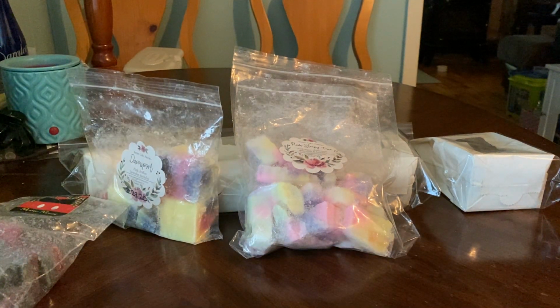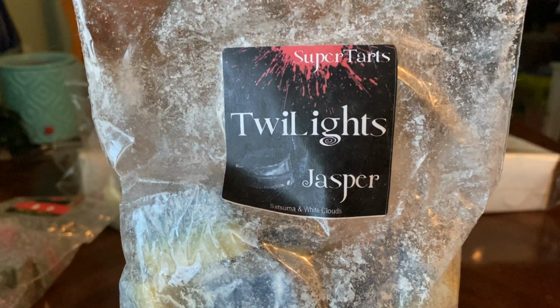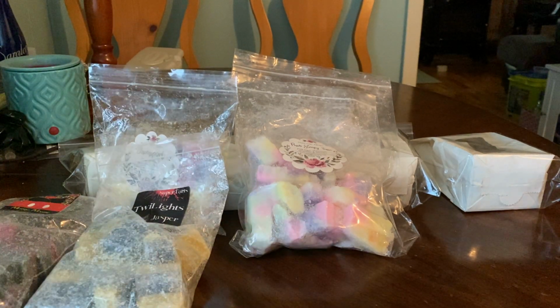All right, so I tried this one for the first time. This is Jasper. It is Satsuma and White Clouds. This was really good. I did it in my bathroom. I didn't know what to expect on cold. On cold, it kind of just has a sour note. I love Satsuma and I love White Clouds, but the two together kind of turned my nose up. It almost smelled like a sour orange, like an orange that had started to go bad. But when I melted it, it was so good. So you cannot go by cold. You have to try it. I have several clamshells of this, so I wanted to try it.